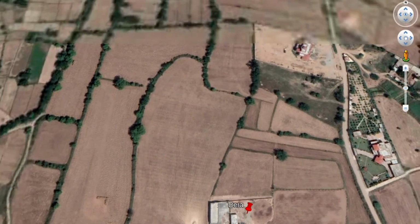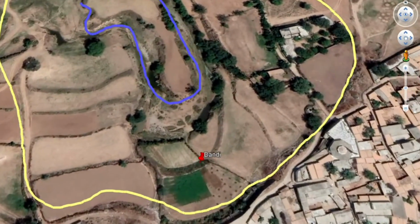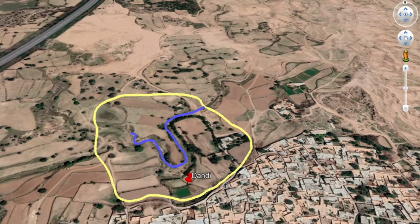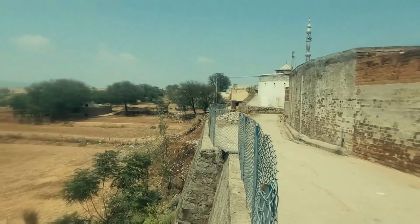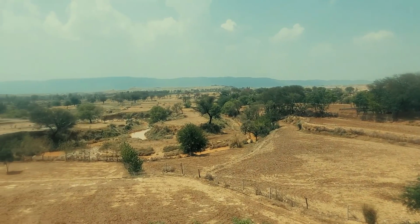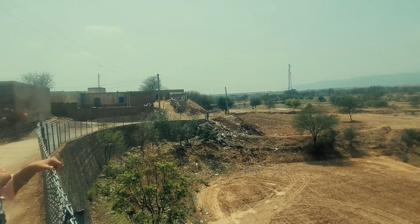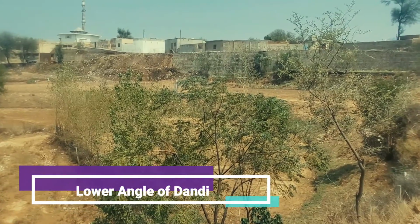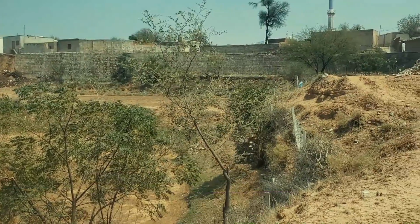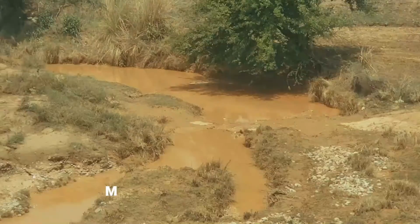Now we had taken rest, we reached our first destination for field activity, which is Dandi. As you can see, the blue line shows the path of the river channel and the yellow encircled region shows the flood zone. This in turn means that everywhere you see right now is potentially a threatened flood zone. As you can see, there is a barrier which protects not only the village population from the flood but also the livestock and the necessary infrastructure in the village as well.